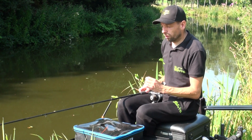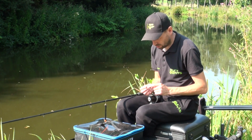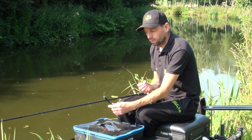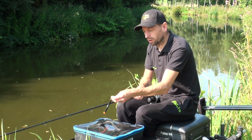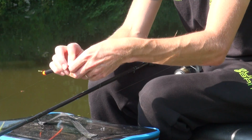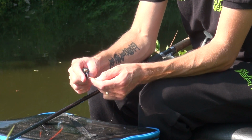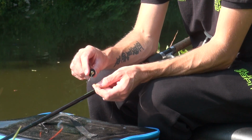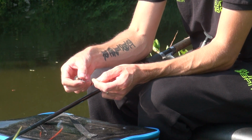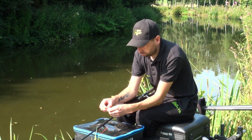So I always start off about 18 inches between the hook and the actual float itself. Now, as you can see, the attachment I use, there's lots out there on the market. I just use a nice little attachment. Some people use float stops, which are absolutely fine. I've got stops on this particular one just because I wanted that little bit of weight under the float.